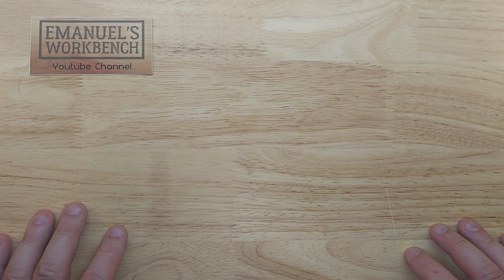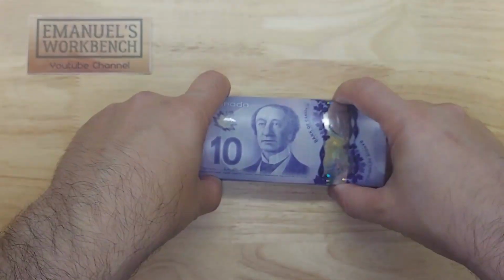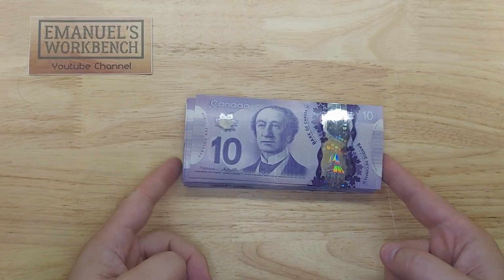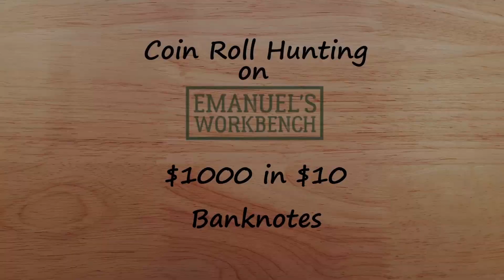Today I will be doing a $1,000 strap search of $10 banknotes, $10 bills, Canadian $10. So join me after the intro and we'll get right into it.